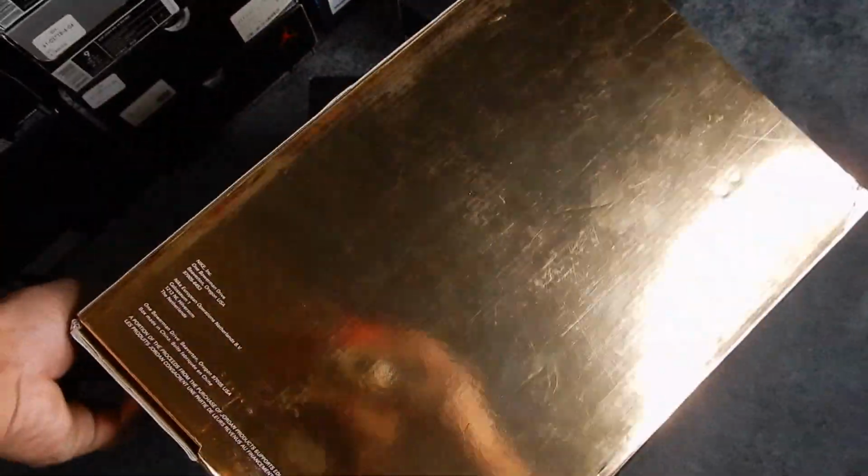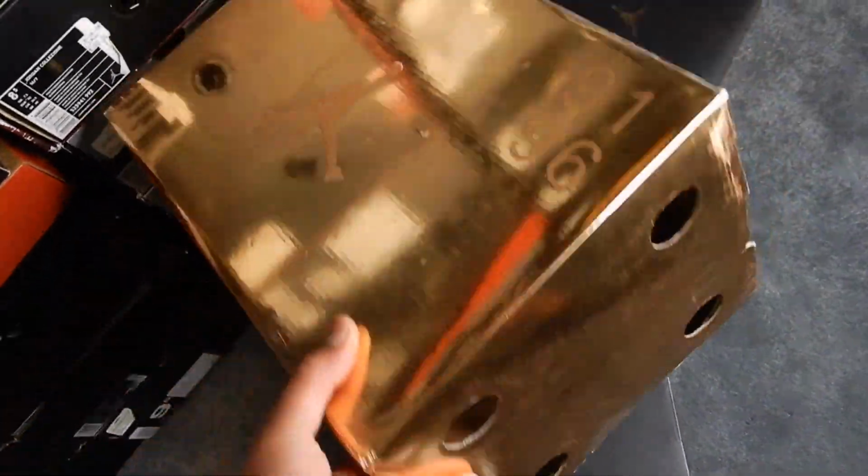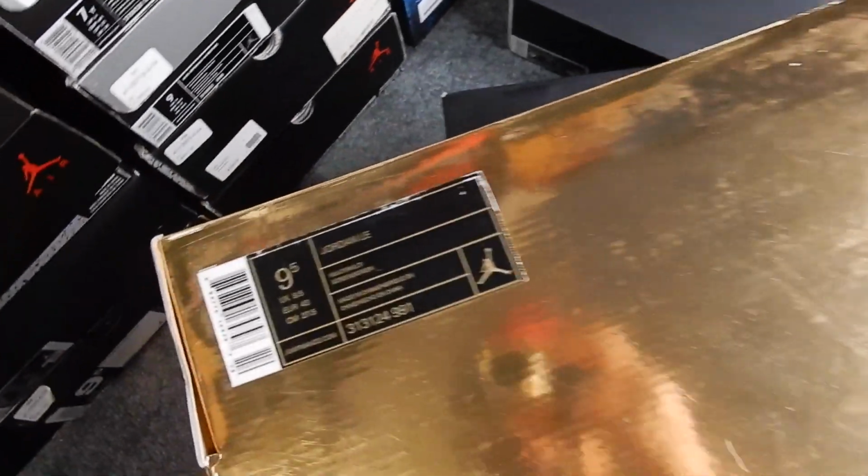I don't really consider this a difference because, like I said, I was not expecting the new pair to have anything like this. But I just wanted to show y'all this for those of you who've never seen a complete Defining Moments package with all the accessories.